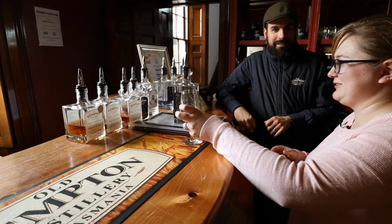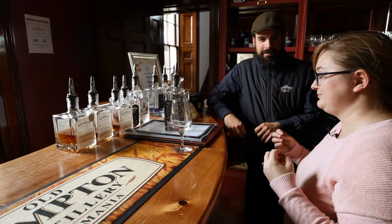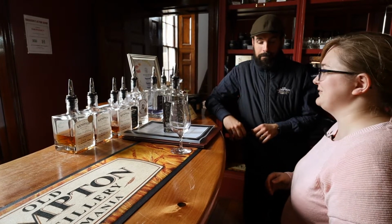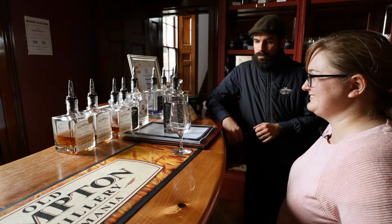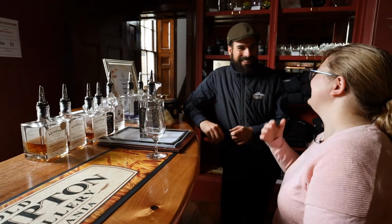Maybe it's just me because I've never really had it before, but I don't normally like vodka. But that's really smooth. That's really cool. Thanks very much. What you're drinking is 50%, believe it or not. I can feel it. But it's still really smooth though. It doesn't have that same kind of punch.